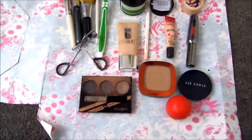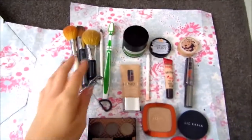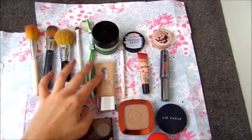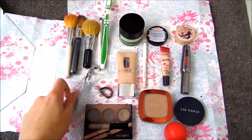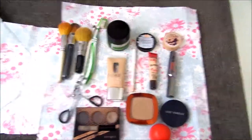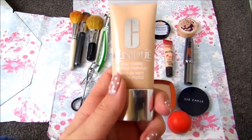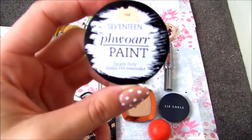So if I show you what I've got, let me just get your camera now. So here's my kit for when I'm not feeling very well. Obviously we've got an assortment of brushes. So blusher brush, powder brush, foundation brush, eyeshadow brush and a toothbrush for my lips. And you need these, these are especially important, eyelash curlers. A really nice thick moisturiser, so I've got Perricone MD Hypoallergenic one, it's nice and thick. We've got my foundation, I've got Clinique Oil-Free Matte Foundation. A really good heavy duty concealer, so this is 17 4 Paint.